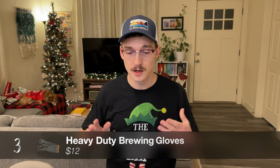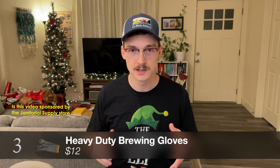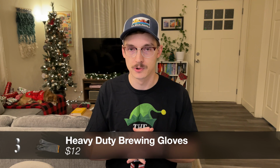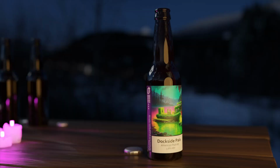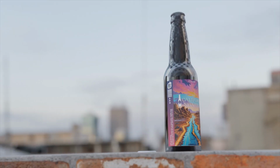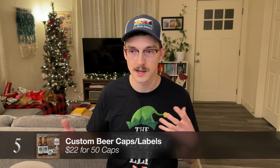Next thing, a good set of brewing gloves. You're using a lot of chemicals and caustics and cleaning solutions when you're brewing, so it's really good to have something that covers all the way up to your elbow, protects your skin from all the chemicals that you're using. Next on the list, custom beer caps and custom beer labels. You could purchase a fun custom beer cap or label, or even give a gift card to the website so that they could purchase their own. Really a great way to customize a homebrew, especially if you're bottling, canning, and distributing, handing out those bottles.